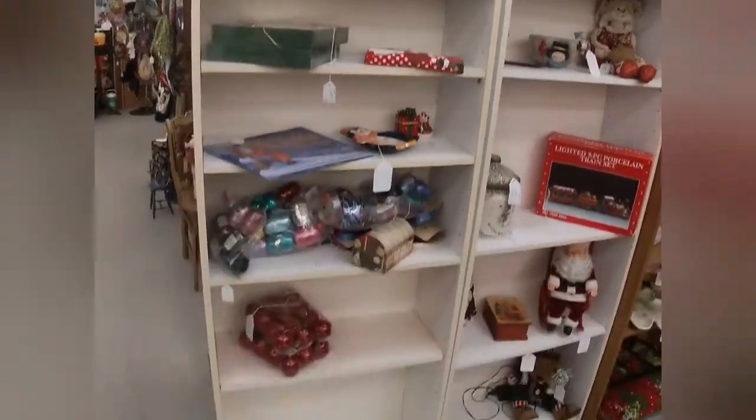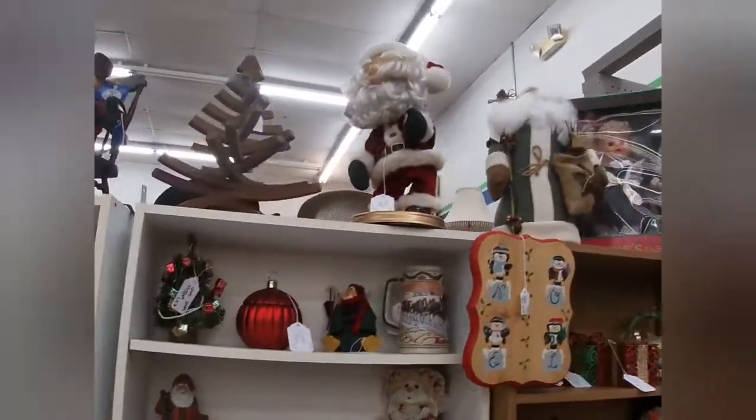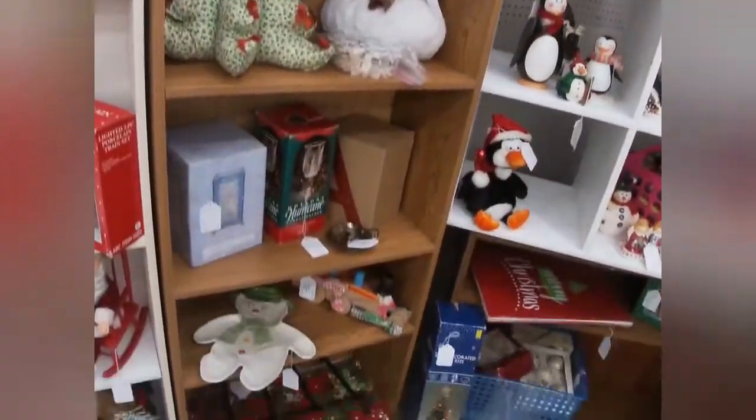Okay, I finished putting in everything that I brought with me into our Christmas booth. As you can see, we still have plenty of room for me to bring more stuff in.